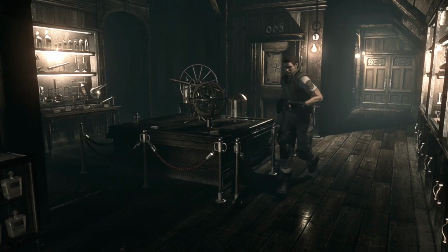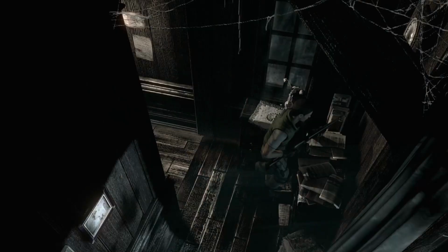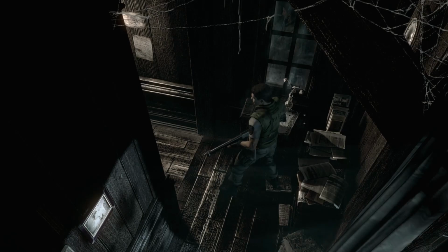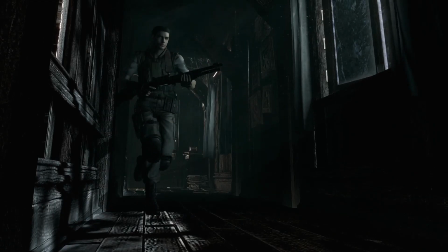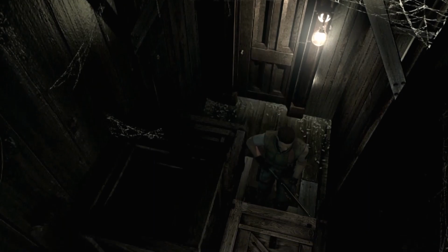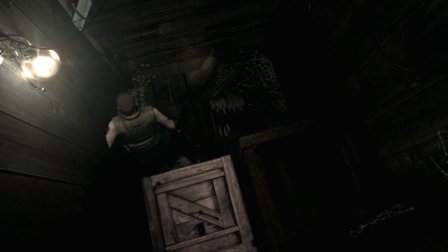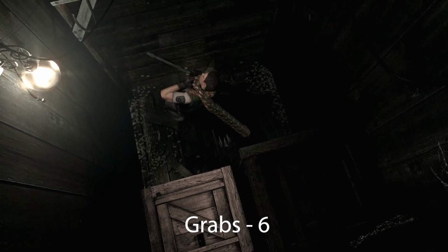Well, do we have an inventory? No, we don't. All right. We have to remember that that thing's there. That red herb is there for later. The bees. The bees? Oh, they're gone. Awesome. All right. Well, I don't think there's any way to get around this. Run! Nope.